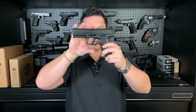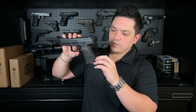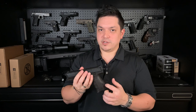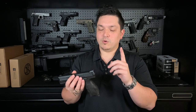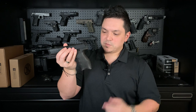I keep saying this, I know, I love the finger grooves, and I love the grip on this. I would say this is as comfortable, if not more comfortable, definitely better looking, as far as the grip goes, than the Walther PPQ, because that one does look like a woven basket from my grandmother's house, and this does not.